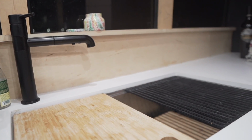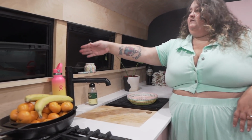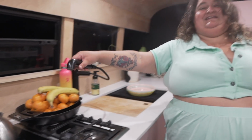So this is our Kraus sink, which also came with the cutting board and the drying rack. And then we have this Delta faucet. I looked forever for a black faucet that I love. And we decided to offset it, one, because clinical OCD, hi thanks. And the other thing is that now it's like a pot filler that comes with the bus that you see in fancy houses.